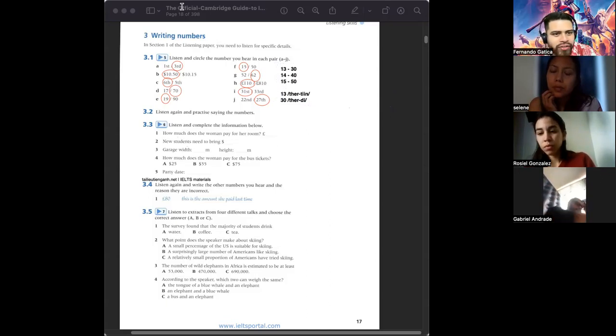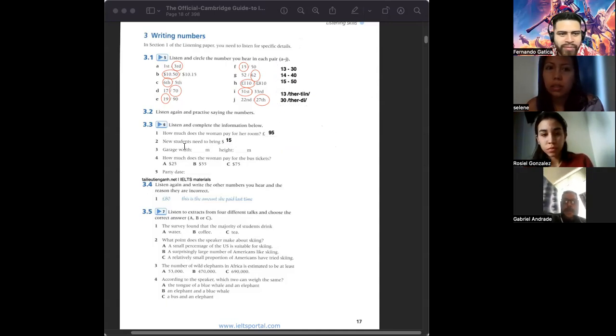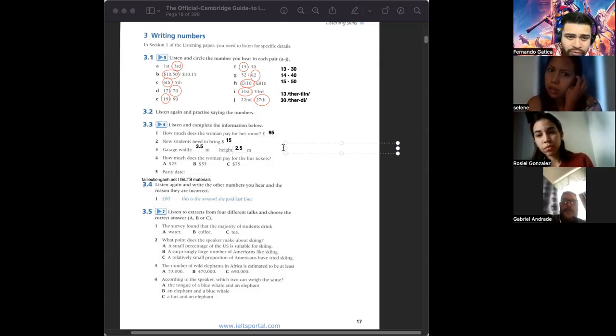3.3, how much does the woman pay for her room? 95 dollars, no. No, pounds, right? Pounds, yeah. Number two. New students need to bring 15 dollars. Okay. Number three, the garage width is 3.5 meters. And the height? 2.5. Okay, 2.5.